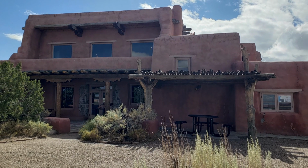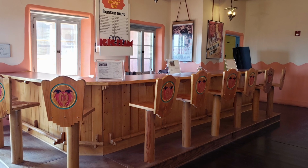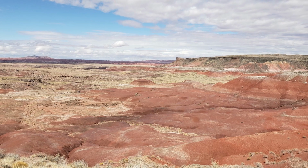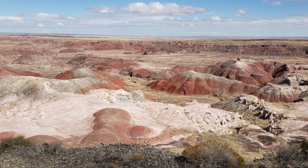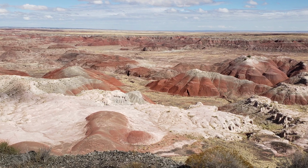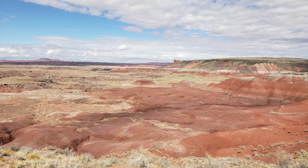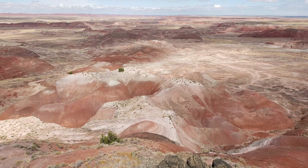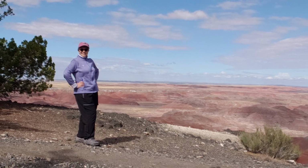Arrived at Painted Desert Inn Museum at the north entrance. Took some time to take in the Painted Desert along the Desert Rim Trail. It was just stunning. Snapped a picture on the way out of the north entrance.